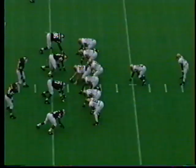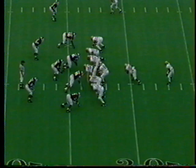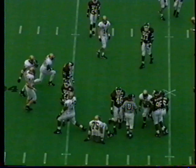Here's second down and about five from the Baylor 34. Again, they use that tight end motion, moving him left to right. That's the open side of the formation. Here is a handoff to the big fullback, Lewis. Got about a yard and a half.